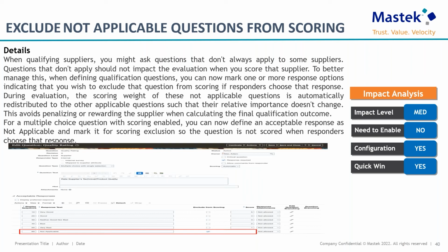During evaluation, the scoring weight of these not applicable questions is automatically redistributed to the other applicable questions so that their relative importance doesn't change. What are the business benefits? Now, this avoids penalizing or rewarding the suppliers when calculating the final qualification outcome.